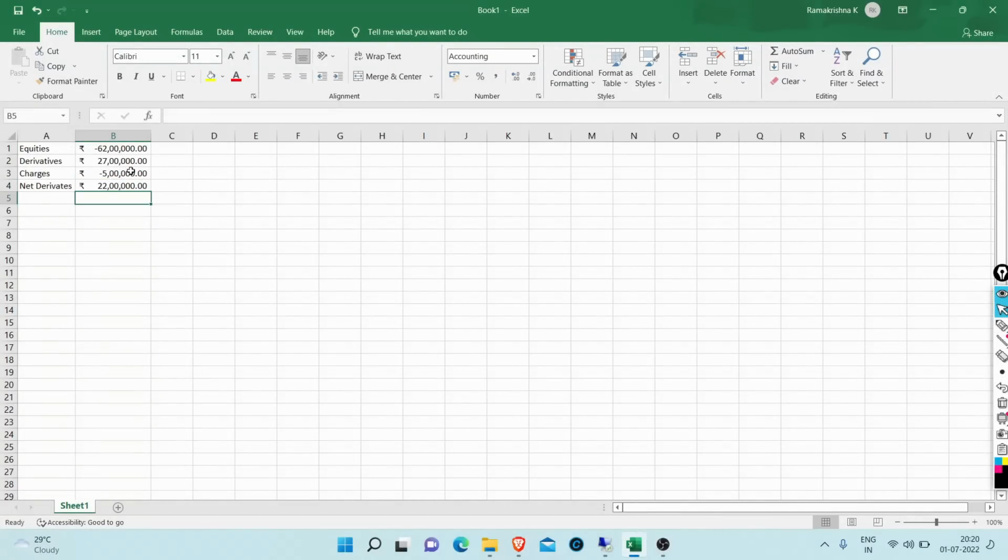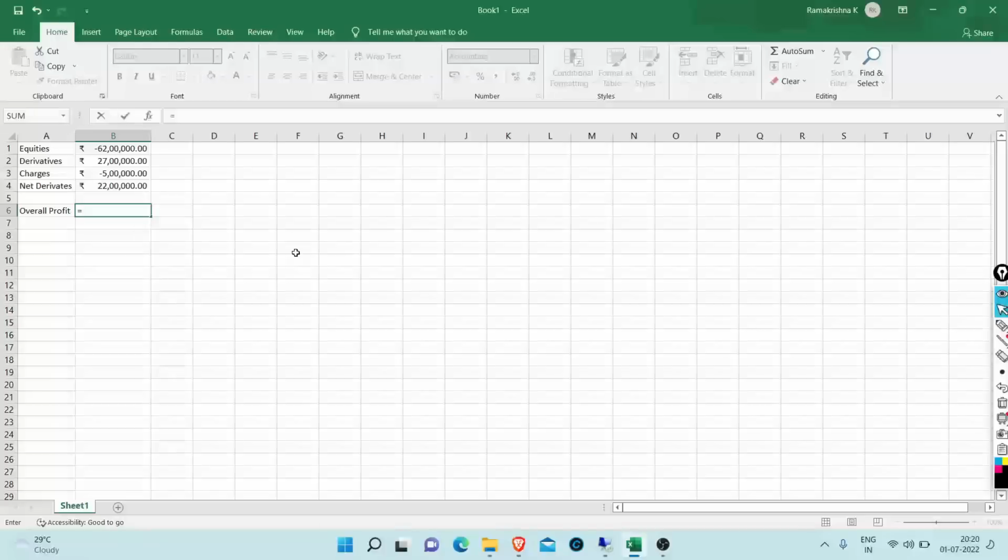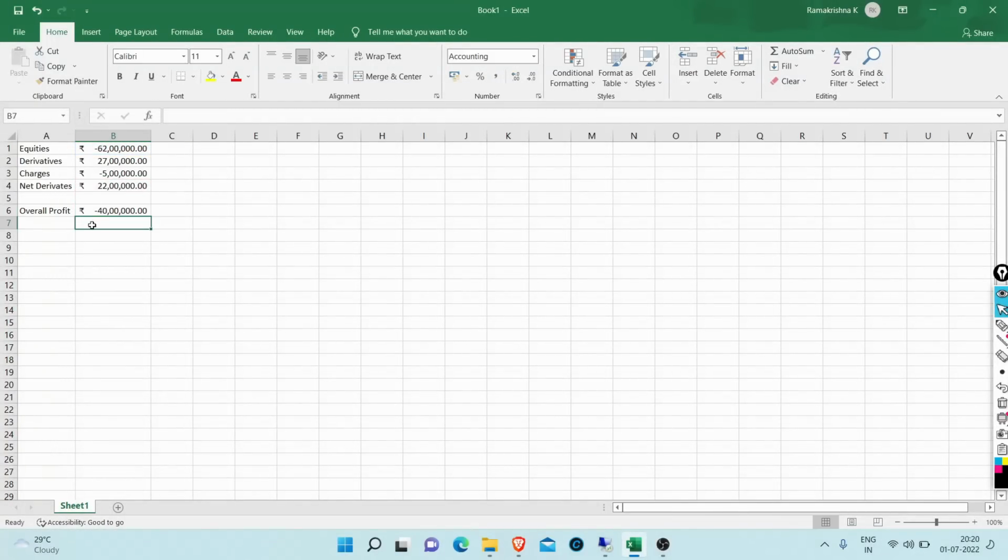So 27 minus 5. Now if I have to calculate the overall profit, that would be total profit or loss from equities plus total profit or loss from derivatives. So this would leave us with a net loss of close to around 40 lakh. So that is the net loss we have for this particular quarter. Now let us see how we have performed under each segment.